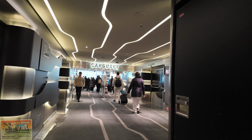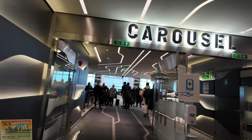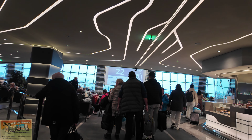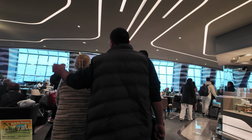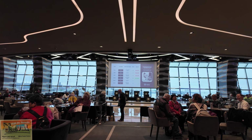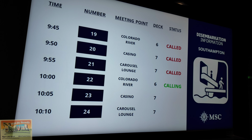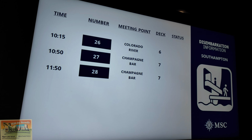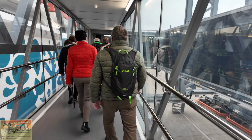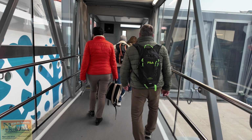So we're going to our disembarkation assembly point at the carousel. There's a big screen there telling you where we're getting off. 21 is called. 22 is called. So as you can see, the screens are calling. We're 21. 21 is being called. So let's go. So far, so good. Straight through to exit the ship.